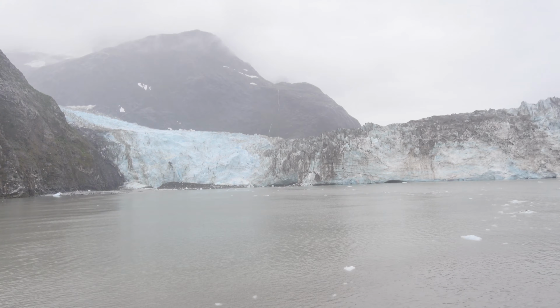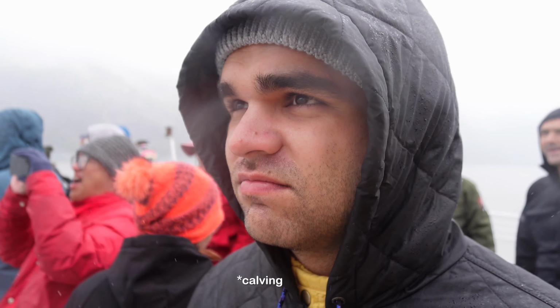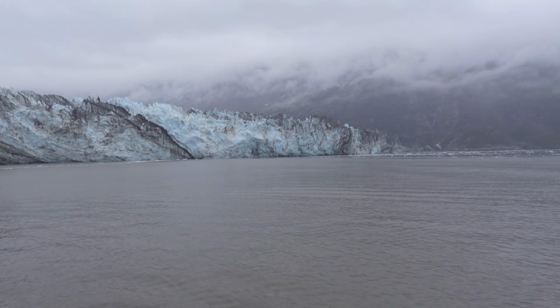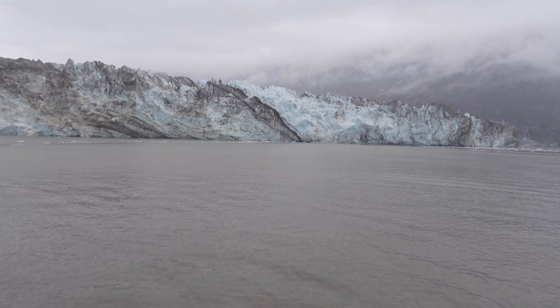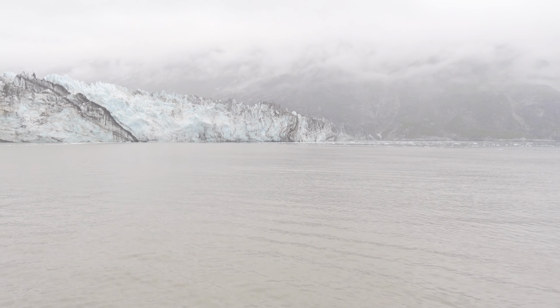It's a little hazy. Also, we just saw some of the glacier fall off into the water. What was that called? What did he say it was called? Calving? I'm not sure, but anyway, super awesome. That was crazy. So cool. Another huge chunk fell and made big waves over there. Couldn't really see it, but you could hear it. Usually if you hear it, it's too late. It's already fallen. You just see the waves.